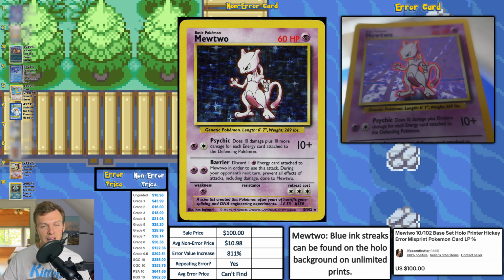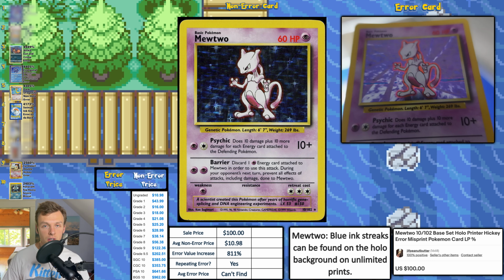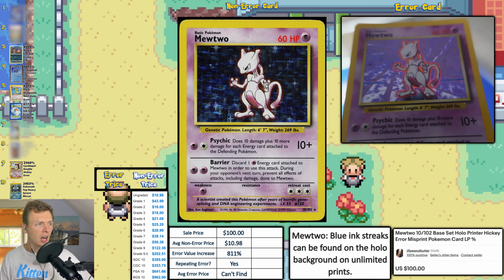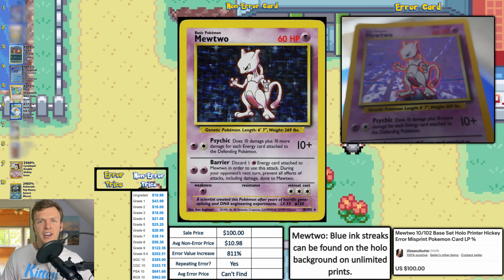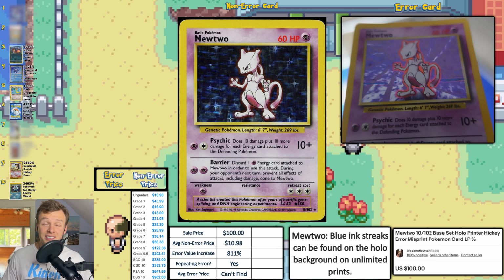This listing also did not have a top-down photo. I get that you don't really see the error at a specific angle, but again, I always like top-down for both sides of the card. But $100 seems about right for it. I think this is a little bit more of a rare error, and the card seems to be in pretty good shape too. Error value increase is 811%, and let's get on to the next card.